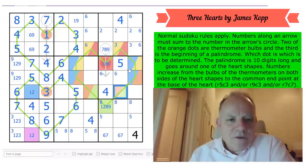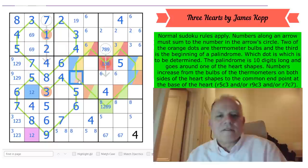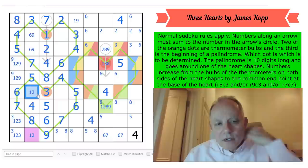6, 5, 4, 3. Blue could still be 7 if it was there. No, it couldn't. Blue can't be 7. It can't be 3, 4, 5, 6. Oh, we know blue's 1 or 2. Good grief, I can't even remember that.